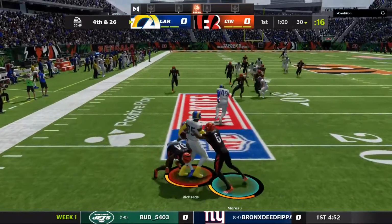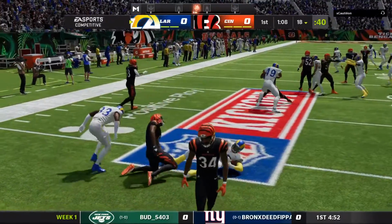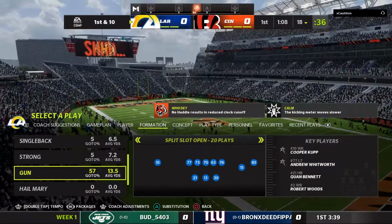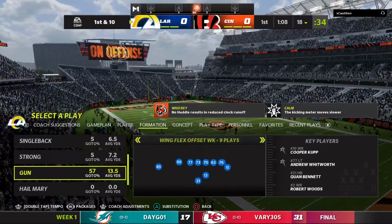This is taken at about the 14. Officially, that'll go as a 52-yard punt. Not too shabby. And the Rams will go on offense here with a 1st and 10.